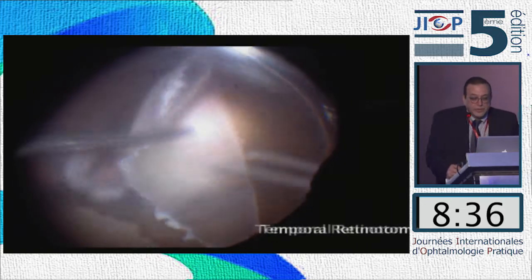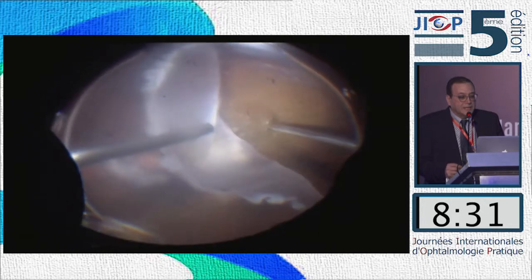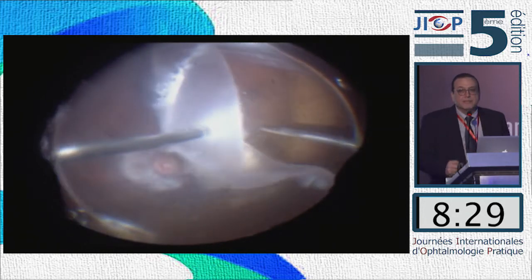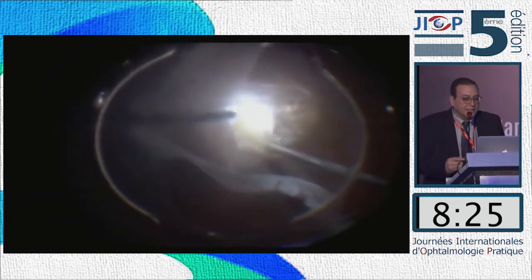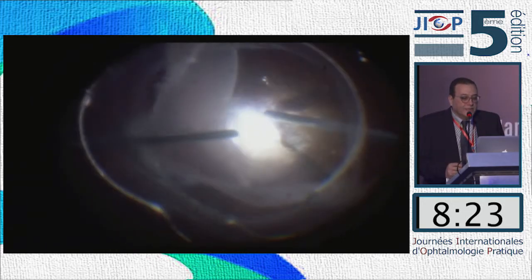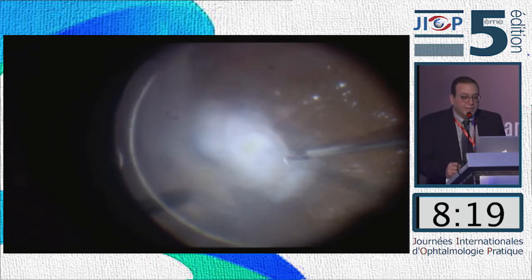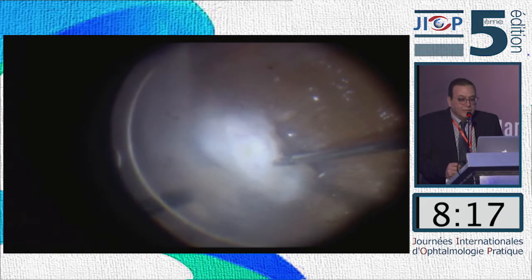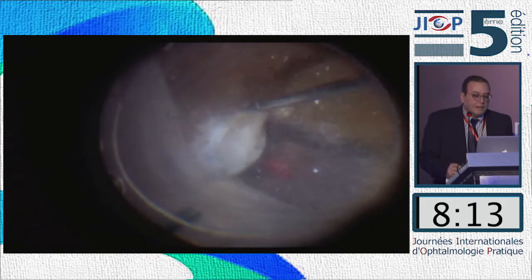Temporal retinotomy, avec les diathermy and the vitrectomy. Then I inject perfluorocarbon below the retina, sous la rétine. And il faut tenir les new vaisseaux avec le pince. Il faut faire ça doucement.